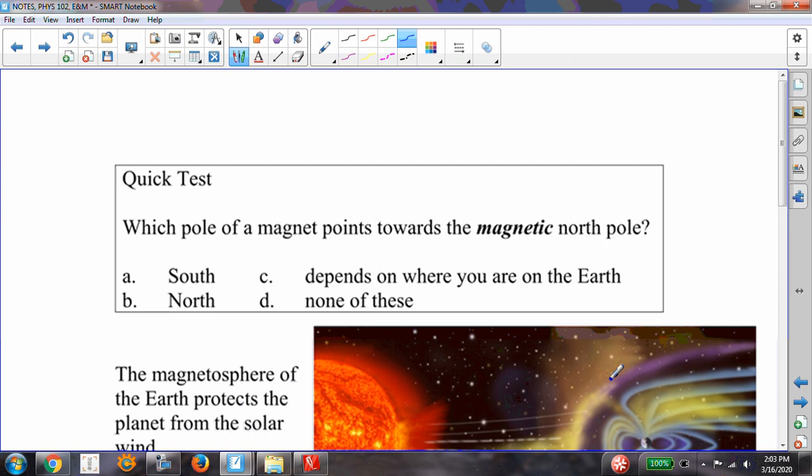Which pole of a magnet points towards the magnetic north pole? So if you imagine the Earth, here's the North Pole, and here's the South Pole. The North Pole where Santa Claus lives, though, newsflash, no Santa Claus. Santa Claus is not real. Okay? Sorry to burst. Crushing all sorts of dreams here today. And then the South Pole, like where the penguins live.